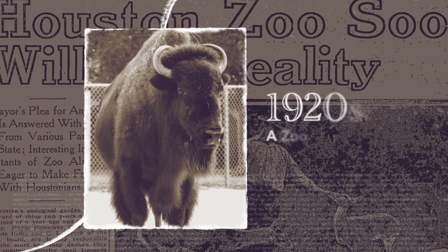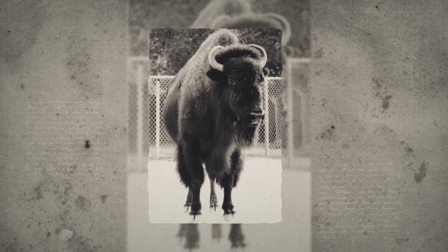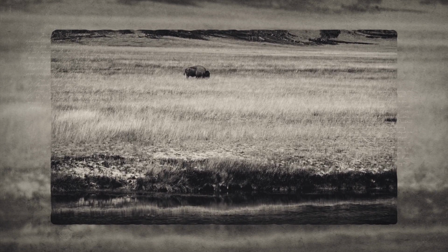In the 1920s, there were a lot of smaller things you might call a zoo that popped up around Houston at various places but never lasted very long. But when Herman Park was established, the idea was, let's bring a couple animals here. And the very first one was a bison named Earl. Earl was part of an early effort to restore bison to the West. They had been almost completely exterminated.